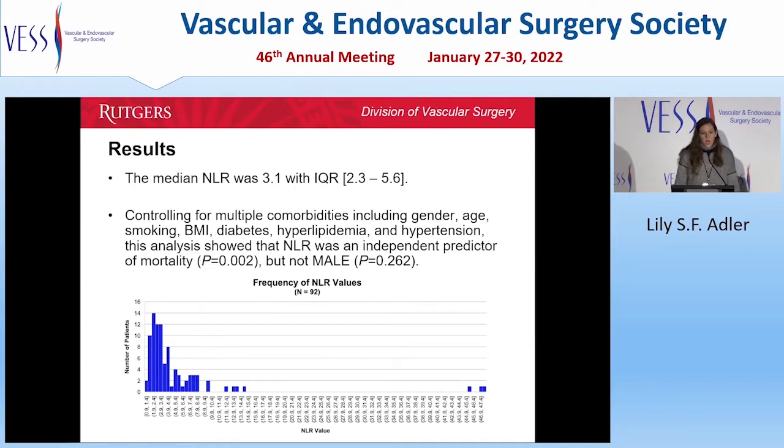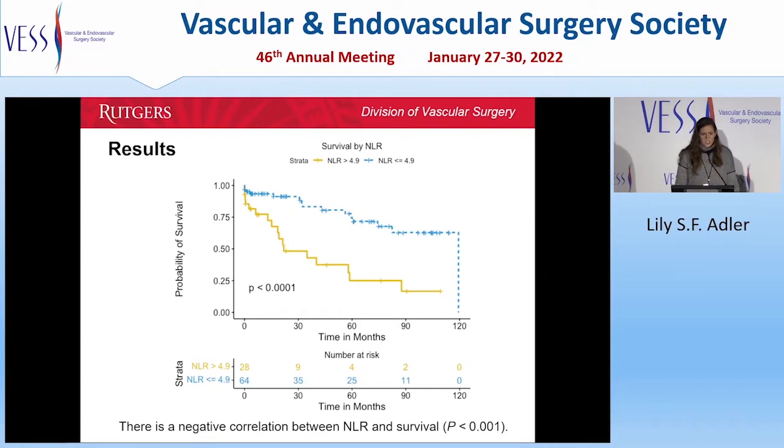And when we controlled for multiple comorbidities, including gender, age, smoking, BMI, diabetes, hyperlipidemia, and hypertension, our analysis showed that NLR was an independent predictor of mortality, but not for major adverse limb event. And so here's a Kaplan-Meier curve showing the difference in survival, stratifying the population by the cutoff point of 4.9 for the NLR. And you can see that there was a significant difference in survival.